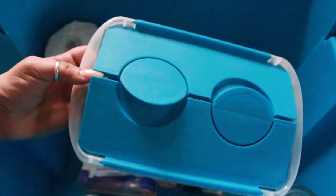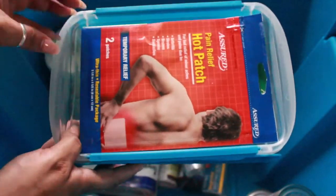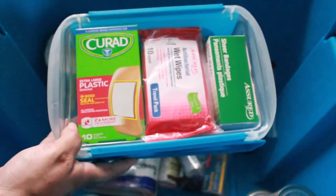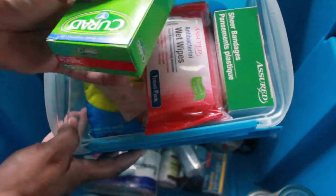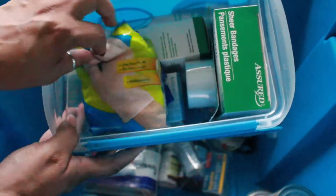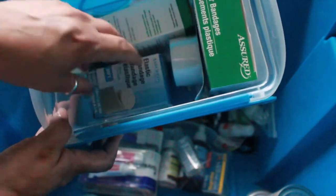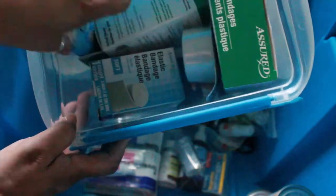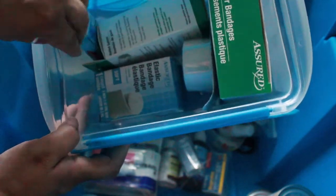And in this little blue tote thingy, it's just another emergency first aid kit. Some hot patches, some band-aids, some antibacterial wipes, latex gloves, elastic bandage, this little guy that I'm not even sure works, but I just stuck that in there.